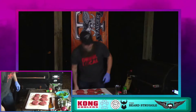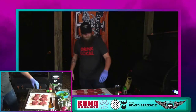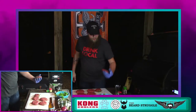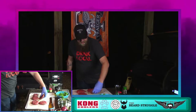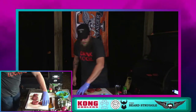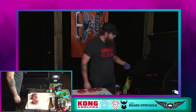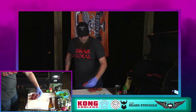All right. Get that bowl out of here. Let's get them on the Traeger. Let's get things cooking here. We did oil down the grates. We don't want any sticking. We're going to cook these for a little while with the super smoke going to get that nice smoke flavor absorbed into the meat.